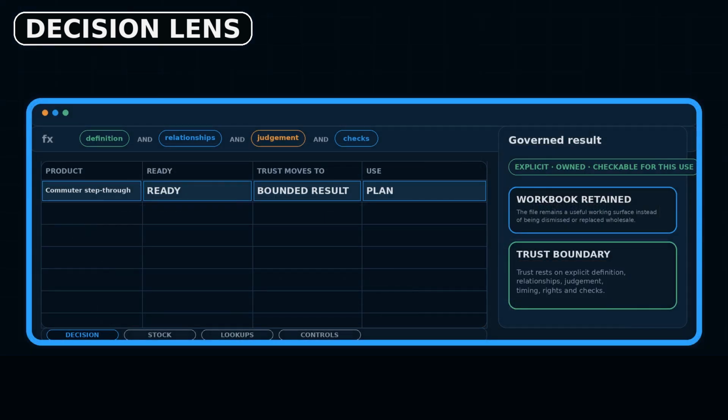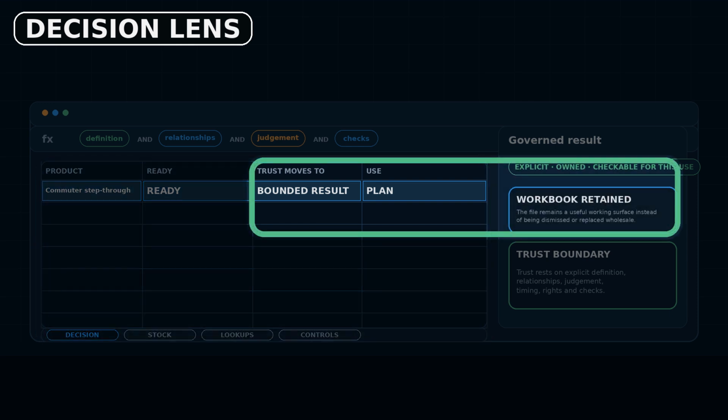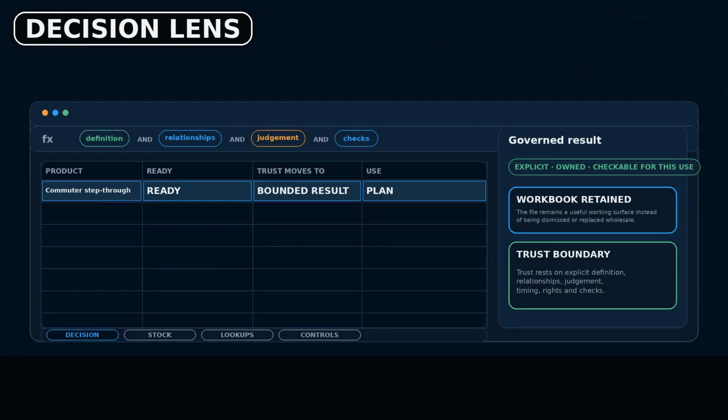The answer is not to replace every spreadsheet. A spreadsheet can remain the right working surface when its decision-critical meaning is explicit, owned, and checkable. The practical shift is from trusting the file because it looks familiar to trusting a bounded result because its definition, relationships, judgment, timing, rights, and checks can be inspected.